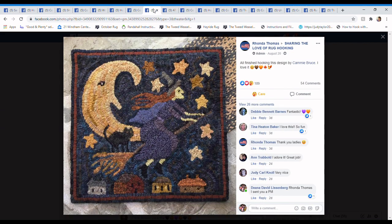So next window. Okay. Rhonda Thomas in the Sharing the Love of Rug Hooking group. This is another group you should check out if you are not a member. This is another group I can't share from, but I look at the page as often as I can, and I am super inspired and encouraged and in love with everything I see on this page.